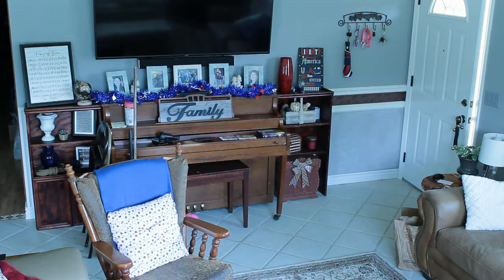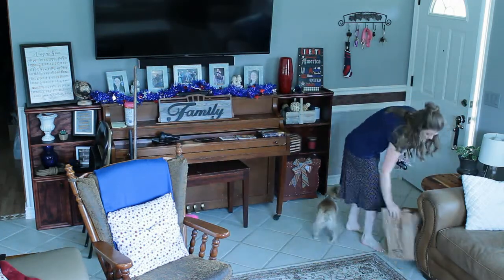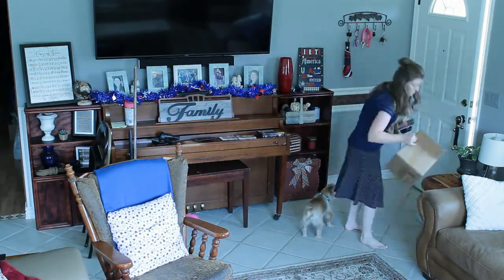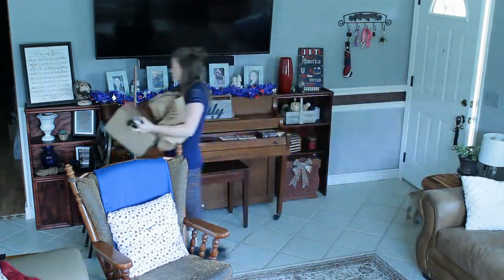Outside, we always put everything down here on this table or the piano or down next to the door. So I'm working on cleaning all of that up and getting it put away where it goes.